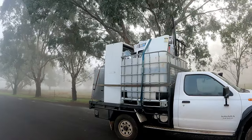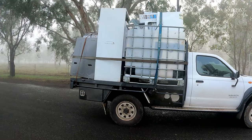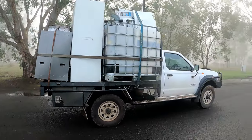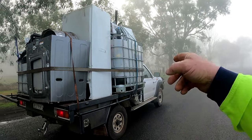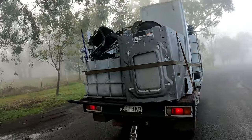I reckon, weight-wise, because the tyres are good, we're able to get up to a normal kilometre speed and that sort of thing. I reckon we're just a bit over the 1,000 kilos, just over the ton. So we got it loaded pretty well. Like, I've got one IBC pod here, all the light stuff at the back.